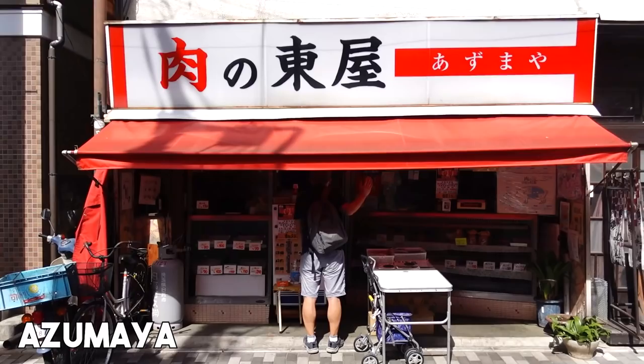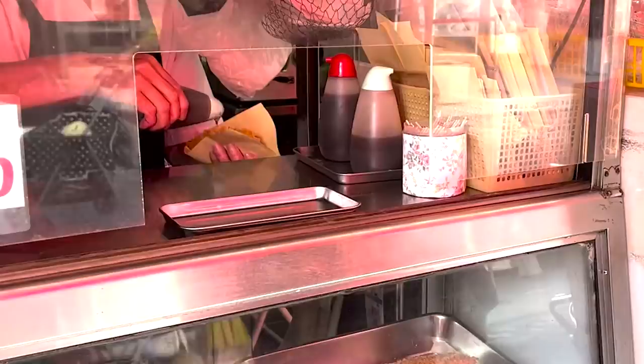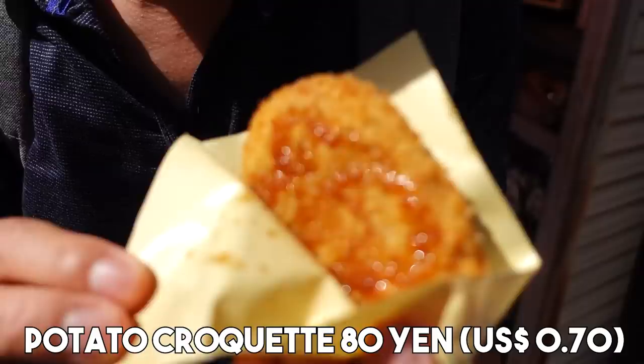ありがとうございます。また遊びに来ます。ありがとうございます. Right next to Nibido is a meat shop called 肉の東屋. And they sell croquettes and cutlets, the deep-fried stuff. We heard it's very nice, delicious. So we bought two things. One is my croquette. Look, it's only 80 yen. Pretty nice price. And there's some sauce on it as well. They put some sauce.